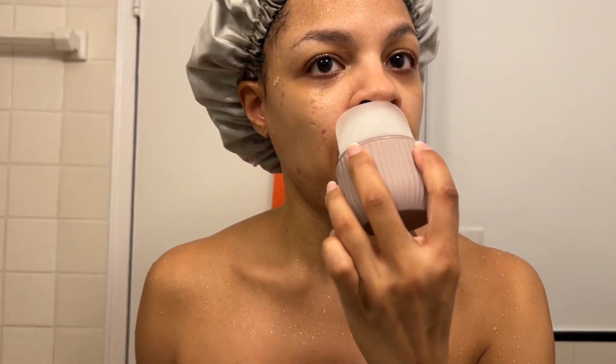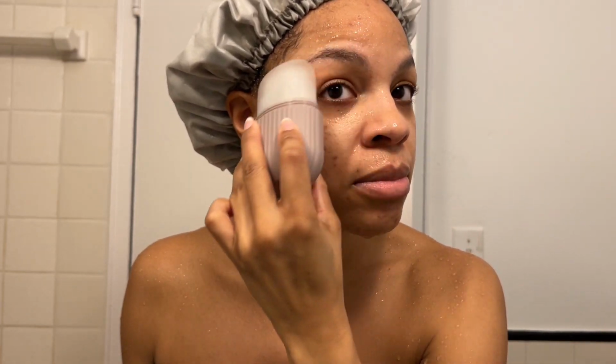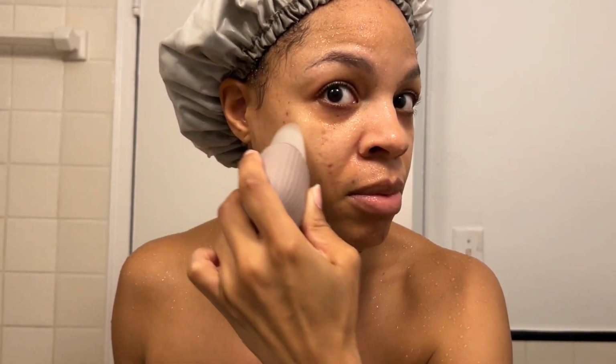It's literally what it says. You take the ice and you swish it all around and you're just hitting all the areas. Because of the angle of it, it actually feels kind of like the gua sha, in that it hits your cheekbones and it'll start molding to however you use it, etc. It feels amazing. There's an adjustment to it being cool, but it feels so good, especially after a hot shower. You're just like, cool down.